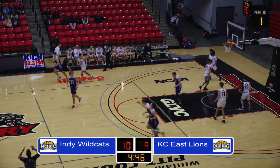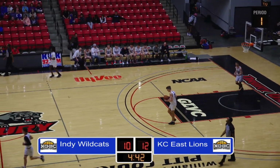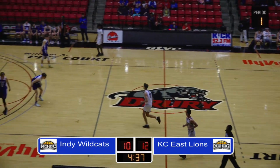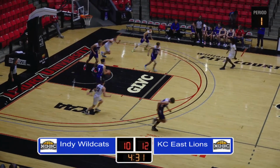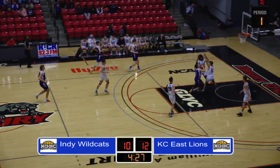Oh, Magnuson, just pulls it up and hits it. That's already his second 3 of the game. So right now, a lot of offense. Both coaches, I think, are going to have to figure out what kind of defense they're going to play to stop these stars. And Kopang with the board there off the missed 3. Magnuson's going to push the tempo. He's going to go all the way to the basket.